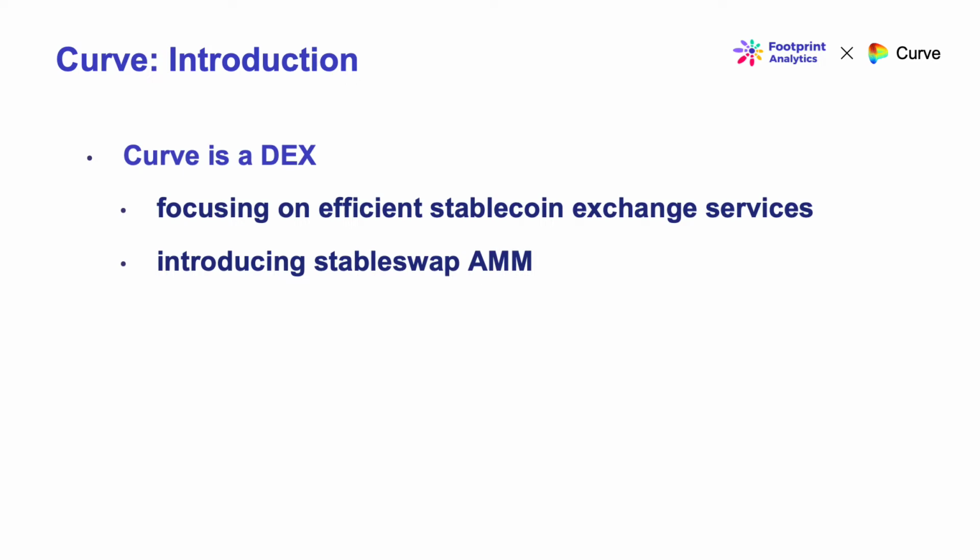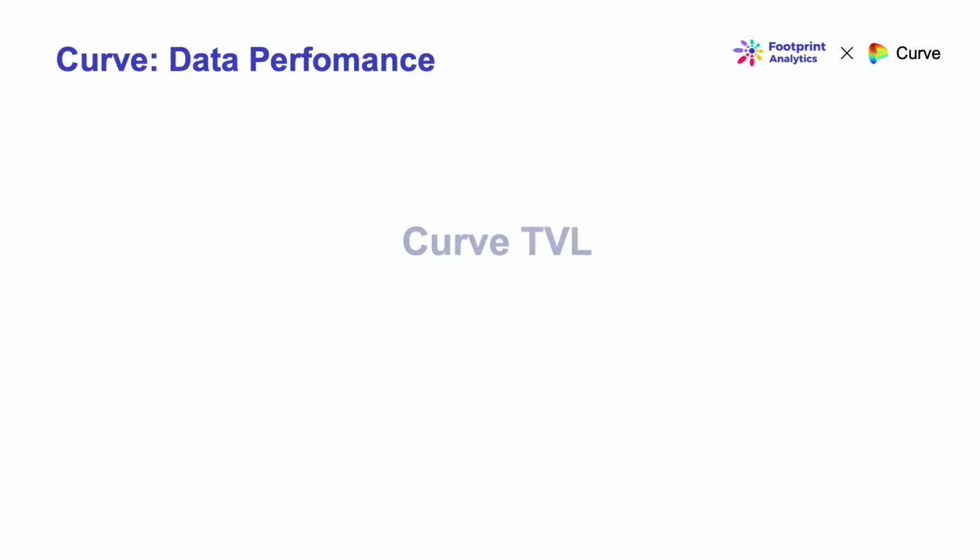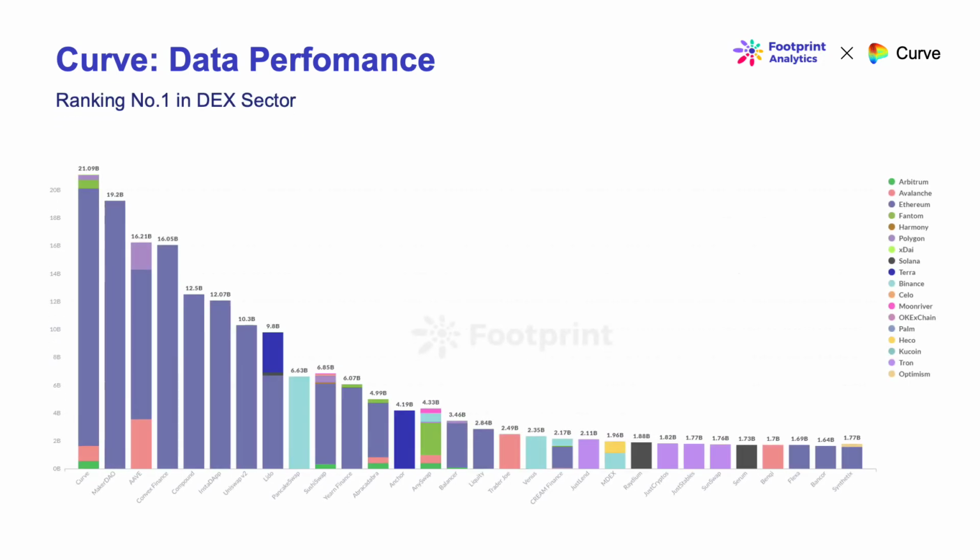Curve is a decentralized exchange focused on providing efficient stablecoin exchange services. Although Curve went live in January 2020, the real push to make Curve known to the public was the launch of Curve's native token, CRV, in August 2020. Curve is deployed on 7 public chains, TVL tops $21 billion, and it ranks number 1 in the DEX sector.